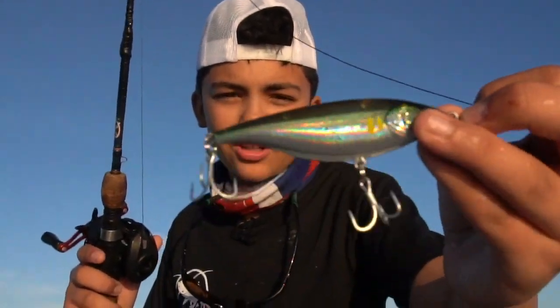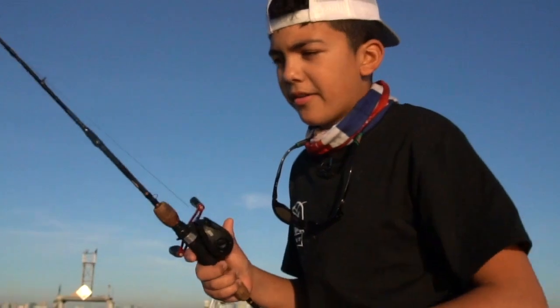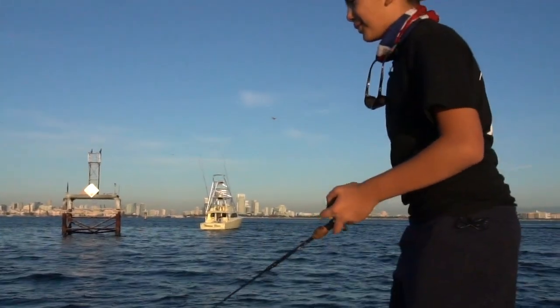I think a pilchard imitation bait, or like a sardine, just a presentation with wire, and we've been getting hits on this one a lot, so let's get one right here at the boat. Let's see if we get one.